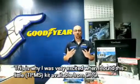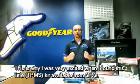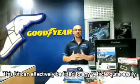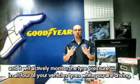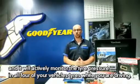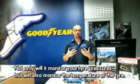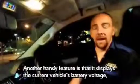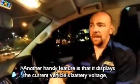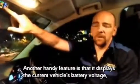This is why I was very excited when I found this little kit available from ORO. This kit can effectively be fitted to any vehicle quite easily, and it will actively monitor the tyre pressure in all 4 of your vehicle's tyres while you are driving. Not only will it monitor your tyre pressures, but it will also monitor the temperature of the tyre. Another handy feature is that it displays the current vehicle's battery voltage.